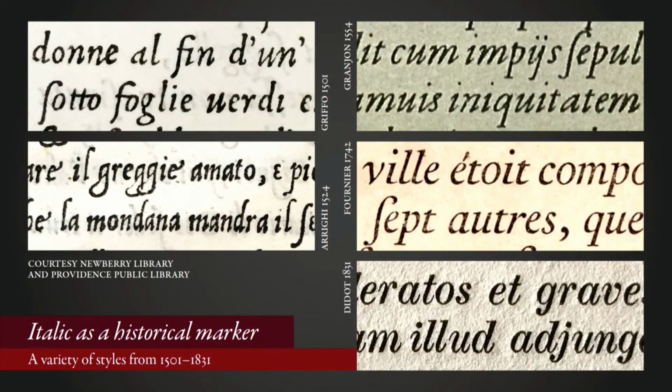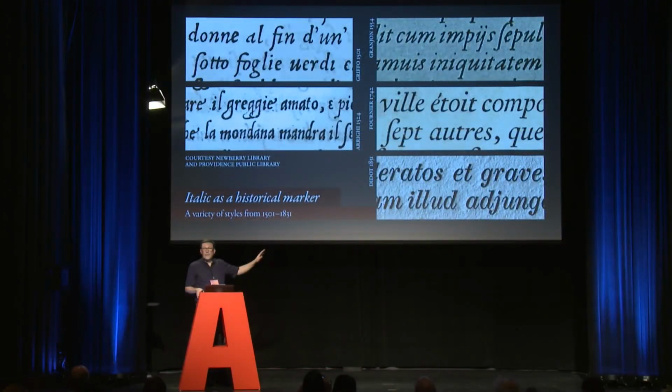All of this leads back to the third role of italic, as an essential historical marker. As we've seen, italic is not just one specific style. Even amongst older historic types, we see great variance, from the first types of Griffo and Arrighi to the italics of Grandjean, standard for almost 200 years, to the highly rationalized work of Fournier, influenced by the Romain du Roi, to the pointed pen-inspired designs of Didot. Now, this doesn't even include italics of the last 150 years, much less things like sans serifs. So even within a very narrow historical window, there are a wide variety of styles.